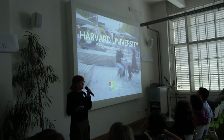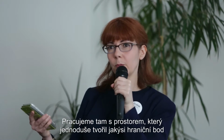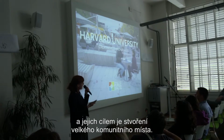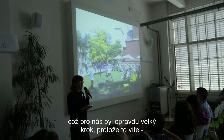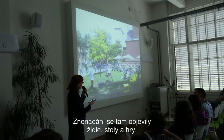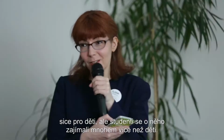So Harvard, fancy place, Harvard University, big deal. We worked there in a space that was basically a border between Harvard and the community. There is a big division, and their goal was really to create a community place. We started with some small changes to their green, and it was a really big step for us because the Harvard green has always been like that, just empty, and you walk through it. And all of a sudden we put chairs and tables and games, and the students actually brought a petting zoo for the kids, but actually the students were much more interested than the kids in the petting zoo.